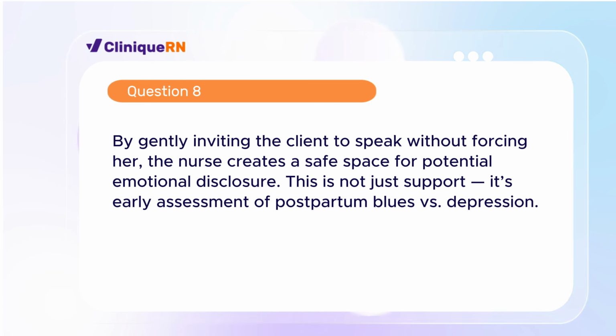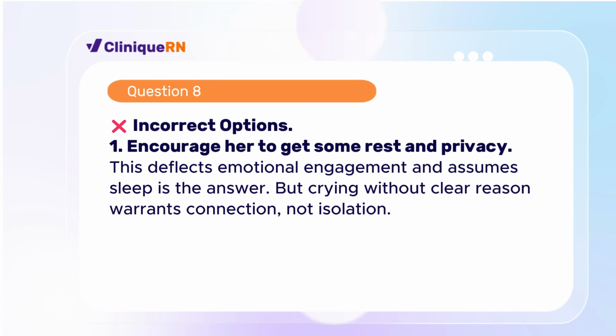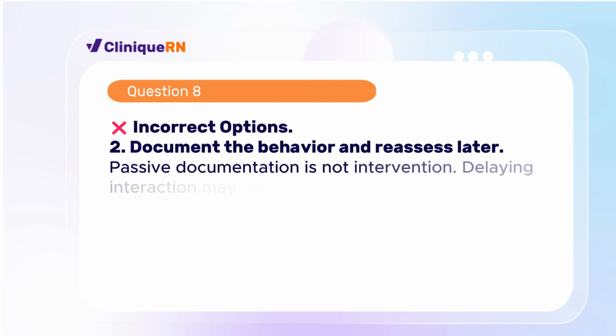This is not just support. It's an early assessment of postpartum blues versus depression. Incorrect options. 1. Encourage her to get some rest and privacy. This deflects emotional engagement and assumes sleep is the answer. But crying without clear reason warrants connection, not isolation.